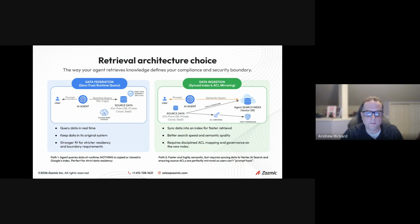So nothing gets copied, nothing gets stored in Google's index. The data actually never leaves home. And so if you're under strict data residency rules, and a lot of you are, this is your strongest fit because the data simply stays put.